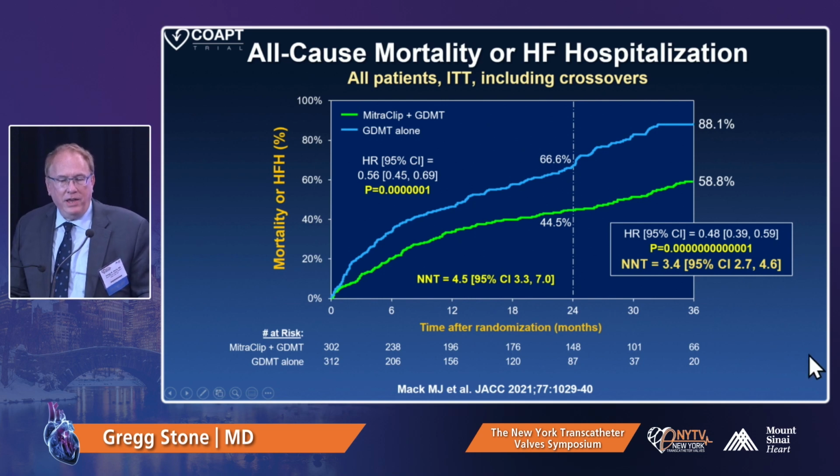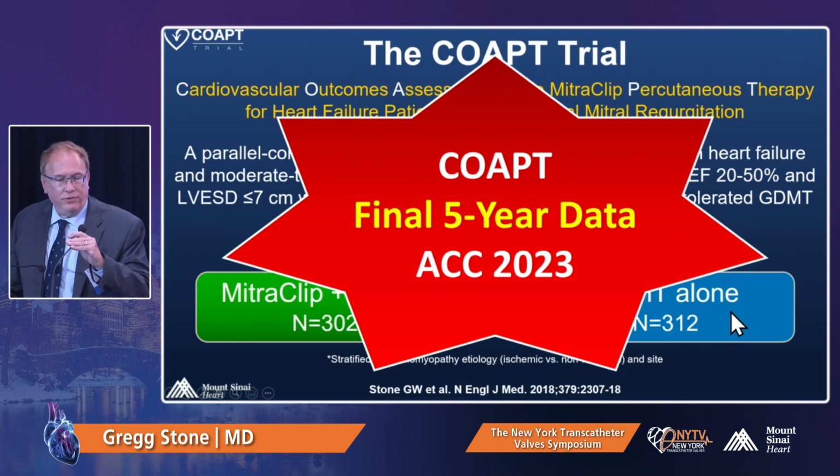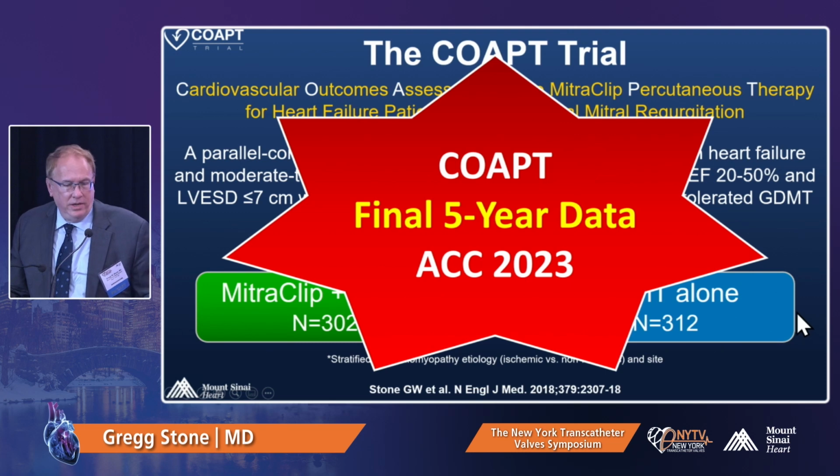So in the COAPT patients, there's marked benefit in terms of both improved survival and reduction in heart failure hospitalizations and all the other benefits. This is not chance. So the final 5-year data from COAPT we've submitted as a late-breaking trial for the ACC 2023. Hopefully that will be accepted and we'll be able to publish it simultaneously in a major journal.